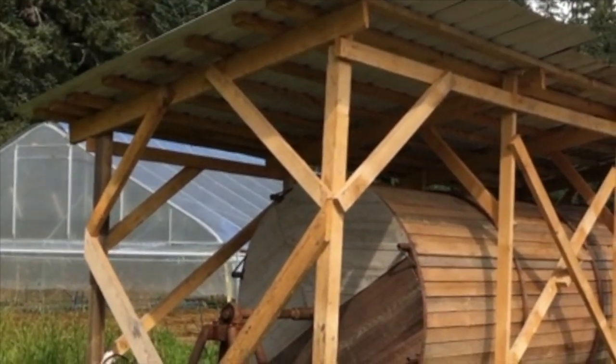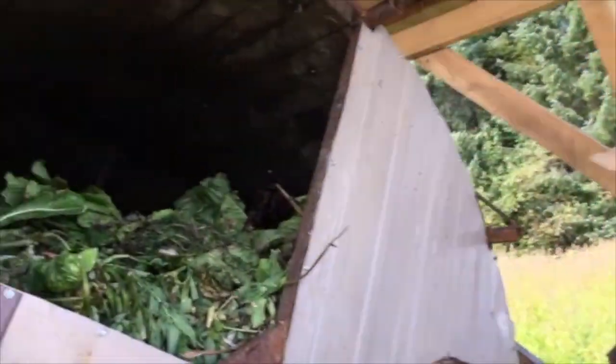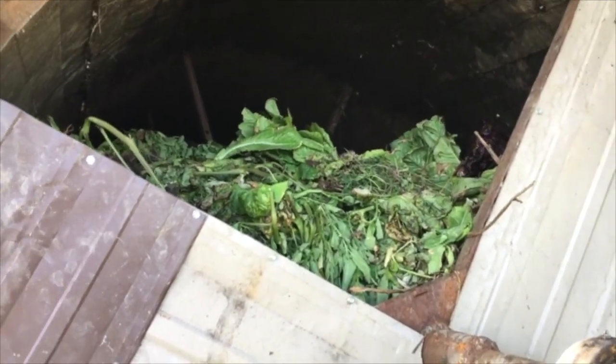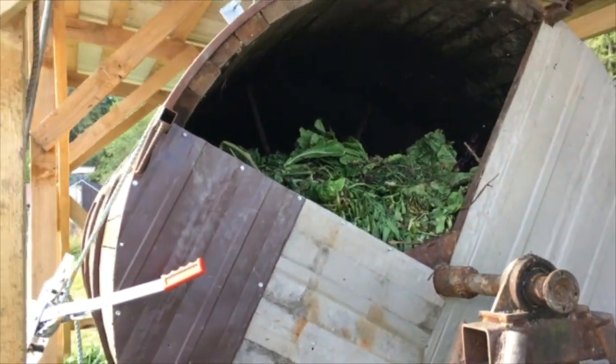What is that? This is the hot tub time machine. It's your compost turner. It's a compost thing. Does it work? Well, I don't know. Good question. It's new this year.